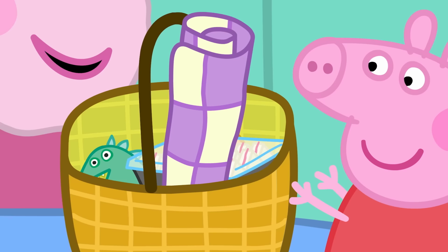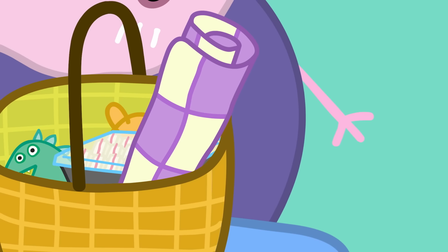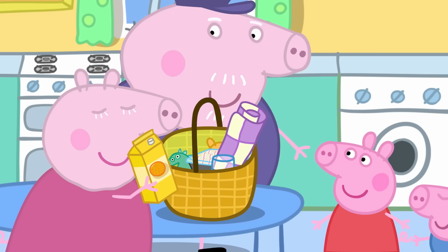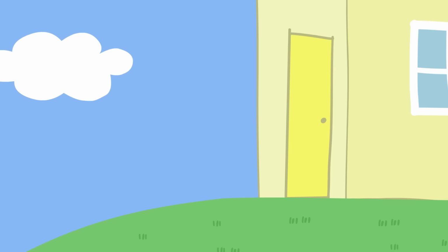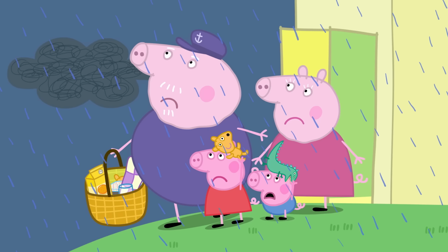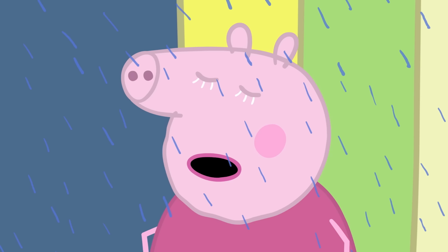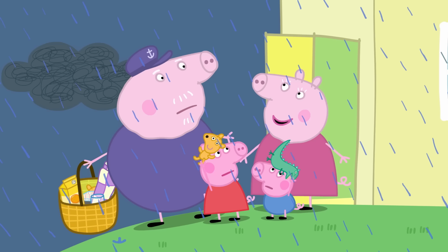Got the blanket. Do we need anything else, Peppa? We need cups for our orange juice. Well done, Peppa. Looks like we're ready to go. This is going to be so much fun. Oh no, it's raining. Picnics are not as fun in the rain. Oh dear, I think our outdoor picnic will have to wait, Peppa. Oh. But why don't we have an indoor picnic instead?